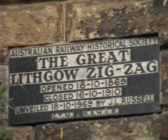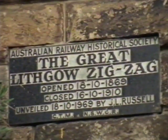It was built against tremendous odds. There were two alternatives. One was a tunnel, which would have taken 10 million bricks, and the colony just did not have 10 million bricks. This was the other alternative, and they built the thing in absolute record time, and it opened without ceremony in 1869.